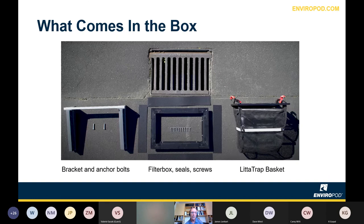When a LittaTrap is shipped out, it comes in a box. And depending on what size the actual unit is, this is essentially what is found inside the box. There's bracket and anchor bolts, a filter box, seals and screws, and the LittaTrap basket. Once you take everything out of the box, we have an installation manual where we've made this very, very simple for anyone to basically install the actual LittaTrap itself. And with that also, we offer as an option free installation training, doing it virtually online. I conduct that training for installation as well as our staff in our engineering department.